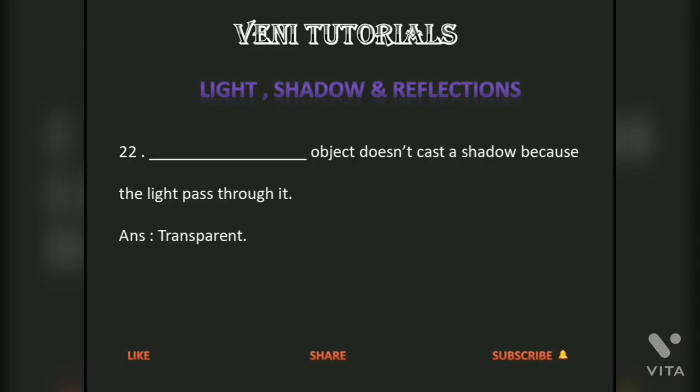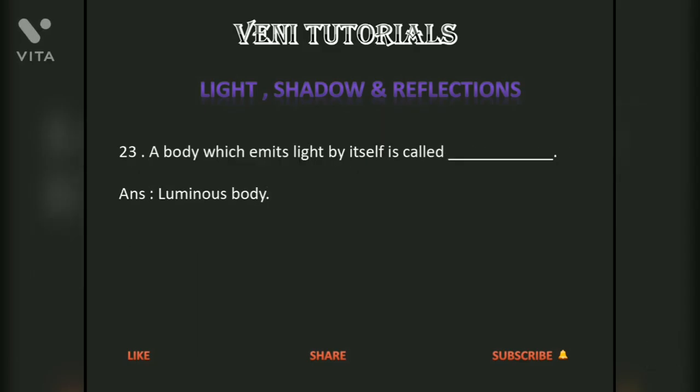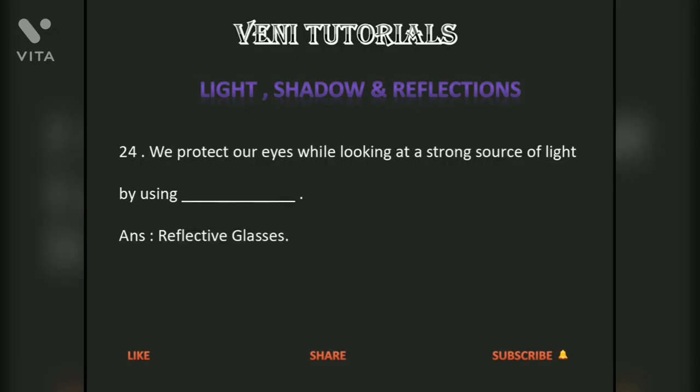Dash object doesn't cast a shadow because the light passes through it. Answer: transparent. A body which emits light by itself is called dash. Answer: luminous body. We protect our eyes while looking at a strong source of light by using dash. Answer: reflective glasses.